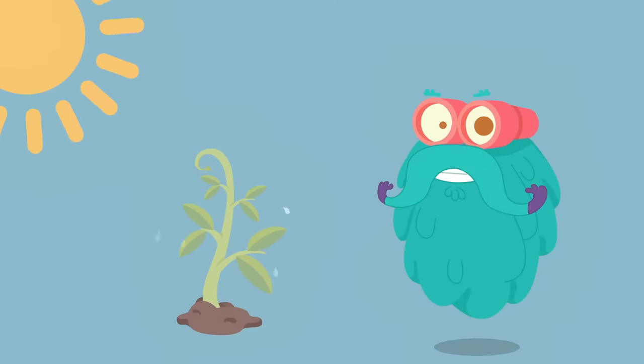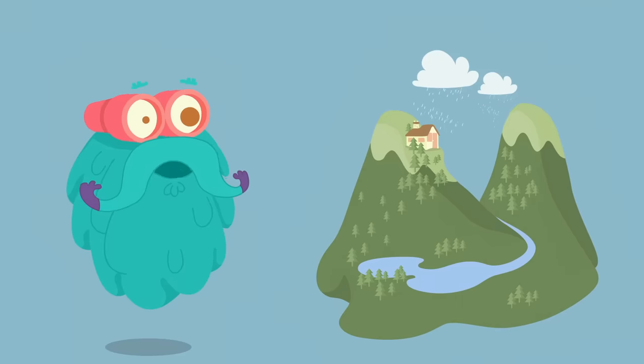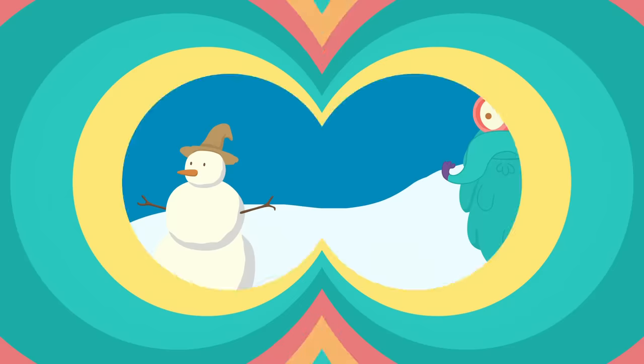Trivia time! Did you know that even plants sweat? That's called transpiration. That's why it rains more in places with more trees, like hill stations and forests.